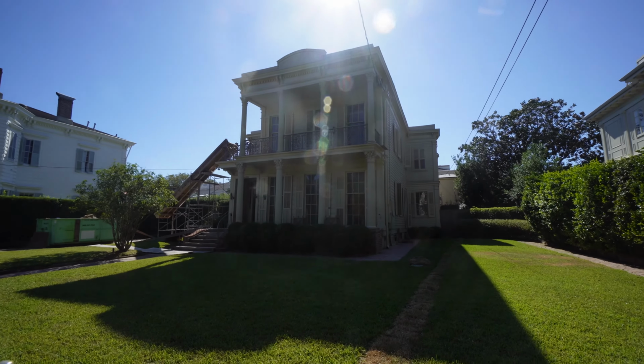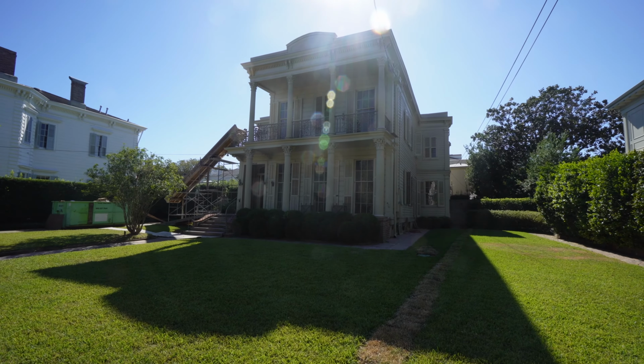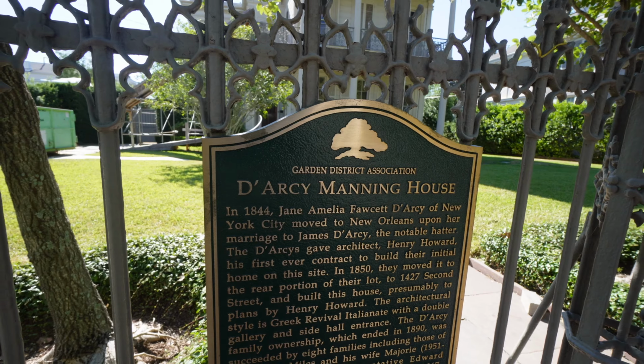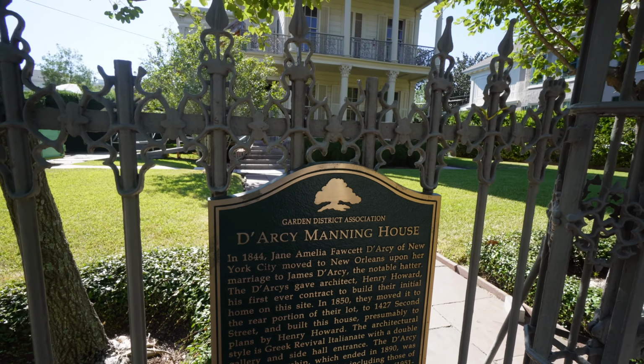For you football fans, this is the Manning house. Peyton and Eli, they all grew up here. And don't forget about Cooper, and watch out for Arch Manning. He's gonna be a pretty good quarterback in the NFL at some point in the coming years.